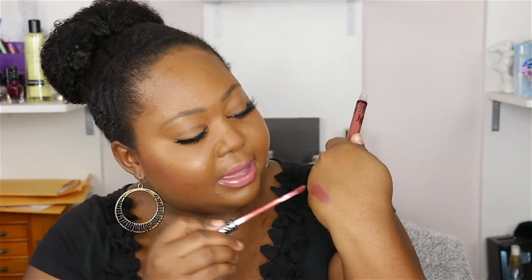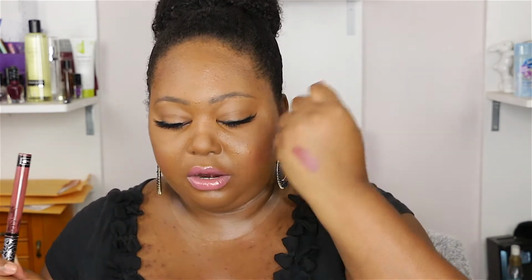As always, there's no real smell. Ooh, do you see that? That's like a dark pinky nude. You know what that reminds me of? It reminds me of a darker version of Lolita. Lolita was one of my favorite shades from her Everlasting Liquid Lipstick collection. I love that. That's a really good color, really good nudie color for fall.